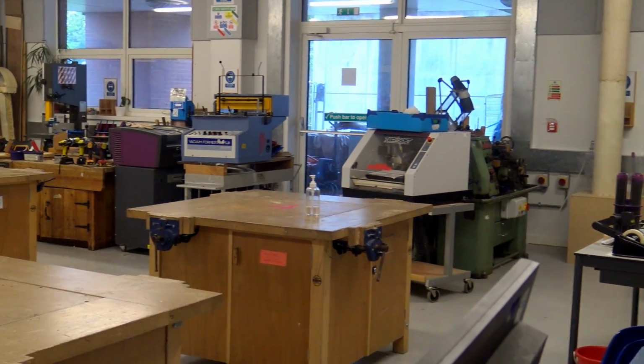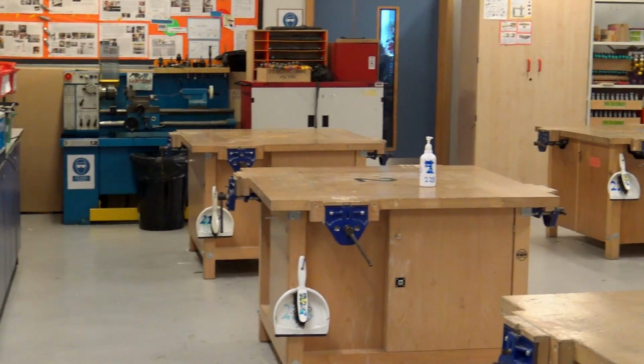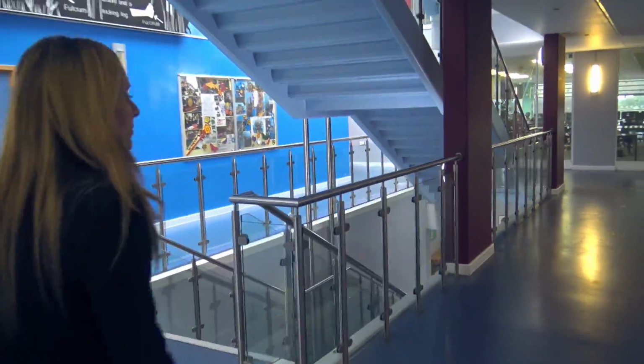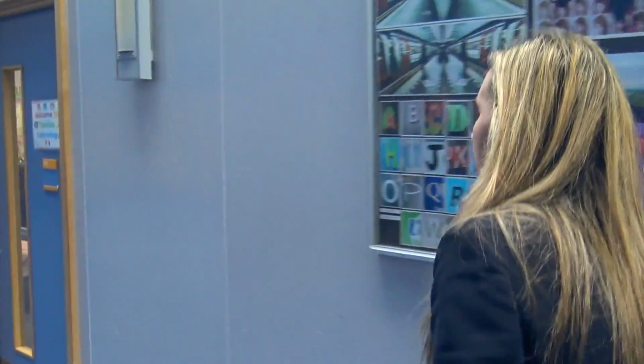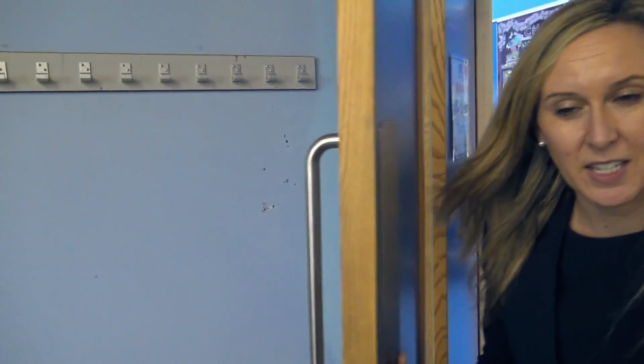DT rooms. We can come and have a look at some of the textiles. This is one of the textile rooms.